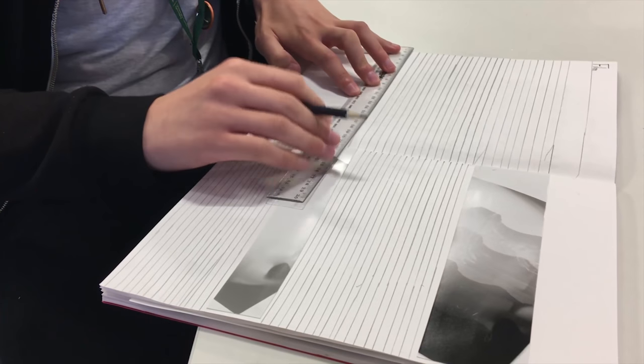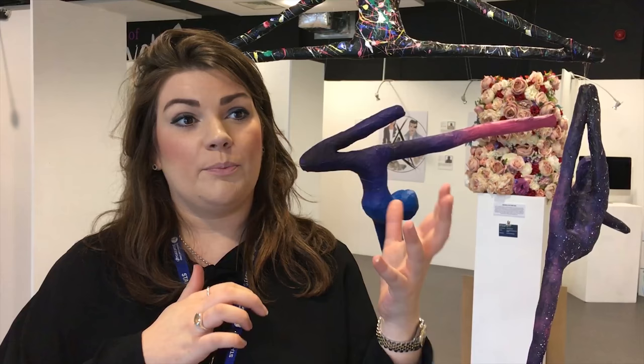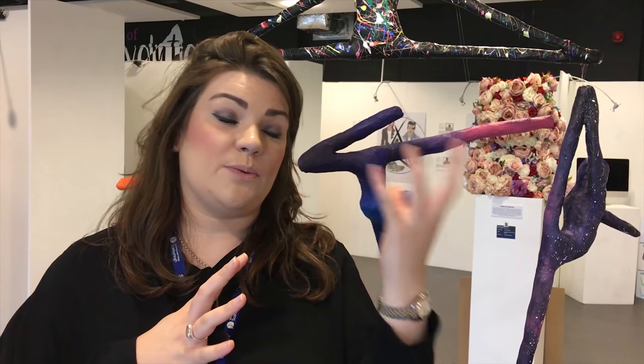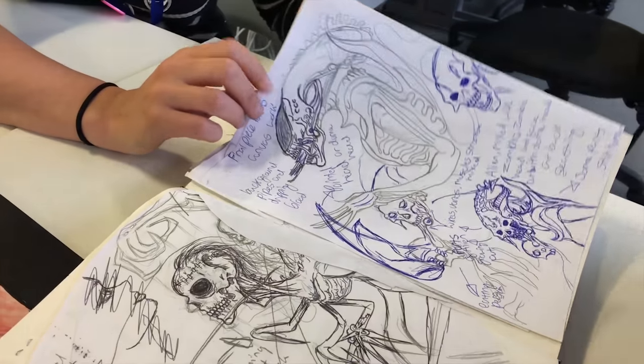Very excitingly, we've joined an Erasmus programme, which means 6 of our students will get the opportunity to travel abroad and work abroad as a work experience for 2 weeks. You will exhibit as well, no matter what level you are, so that's across the board on all levels.